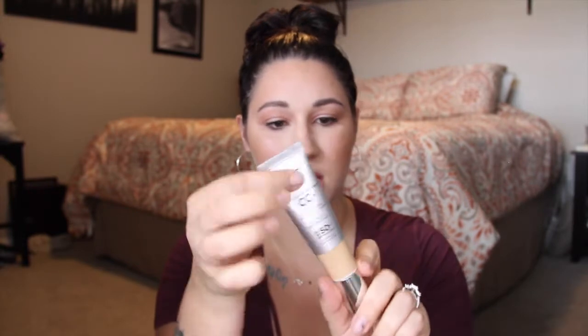And my last two, this is the IT Cosmetics Your Skin But Better CC Cream. It has an SPF of 50, and it's anti-aging and hydrating. And this is like the Too Faced. It has a pump at the bottom, kind of squeezy on top. I have mine in medium, and this gives you such amazing coverage. Like, you wouldn't think from a CC cream that you'd be getting amazing coverage, but you really do.